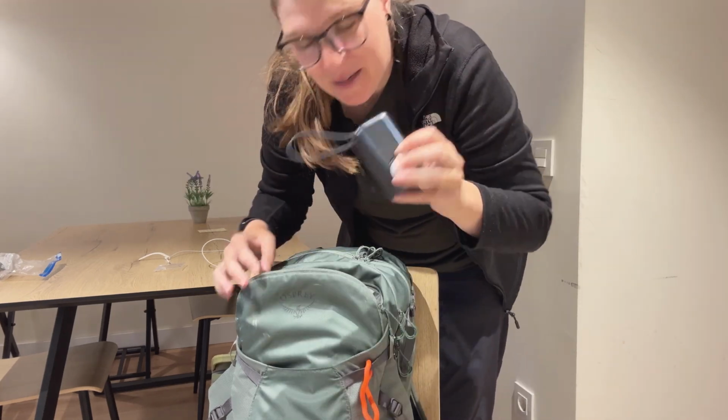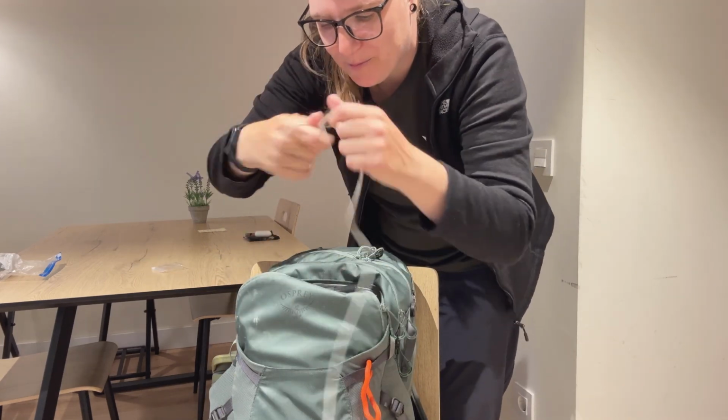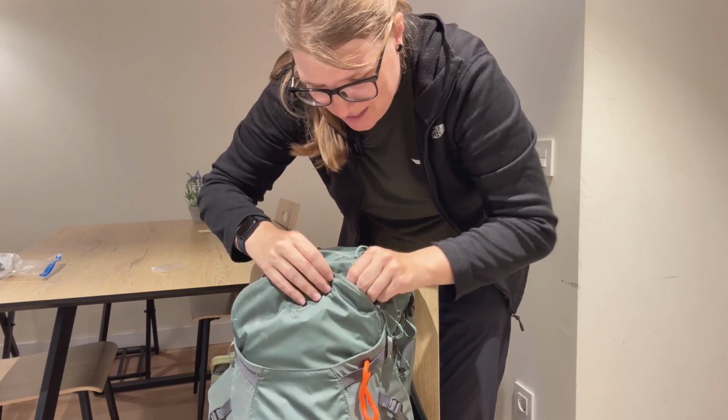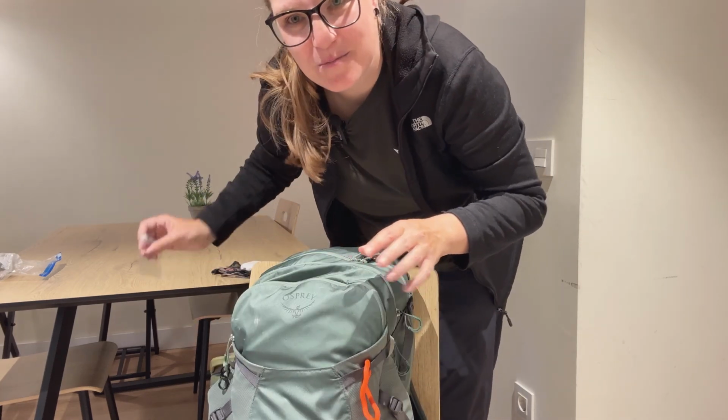I keep my power bank and also my charger and a charging cable, because these are the things that I usually want to grab as soon as I have the opportunity to charge something. And now almost everything is packed.